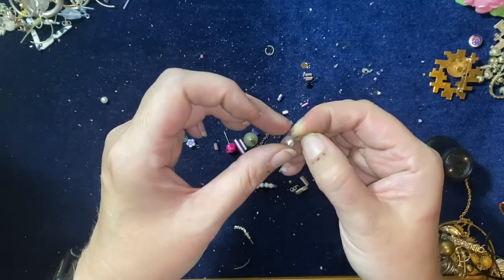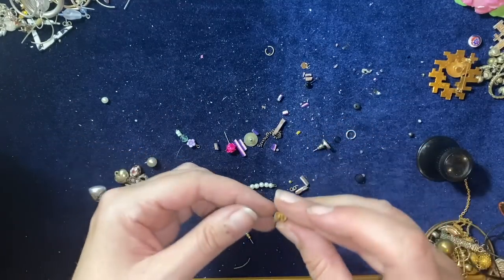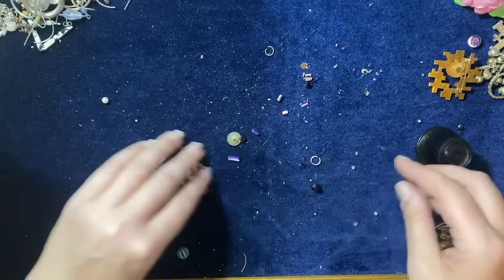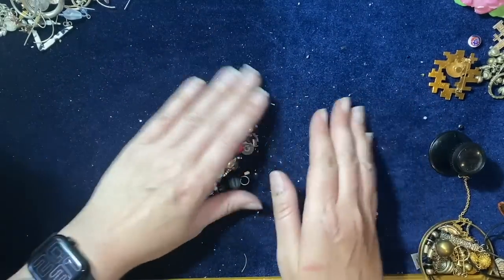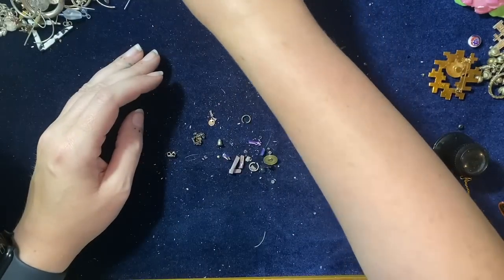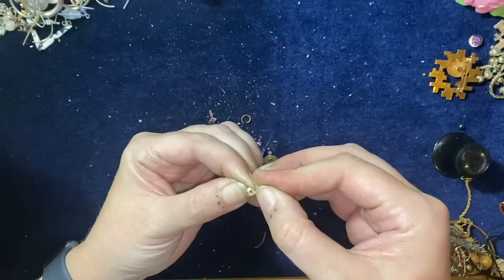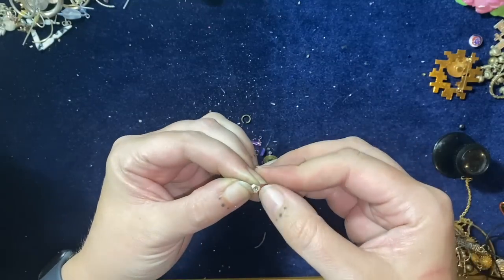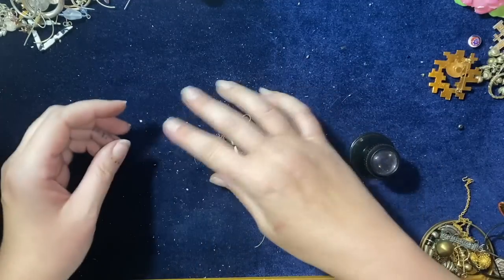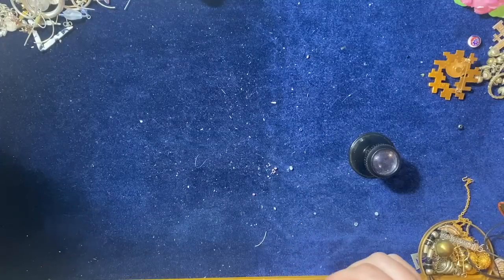Is that the other silver one? I think so. I don't think so. And there. And that's it. So we've got some things to test for gold, which is awesome. Do we want to test that one? That's silver. Are you silver? You've got a lovely bit of ear gunk on you. What do you say there? 925. Ear gunk, lovely. Right. Get them aside.